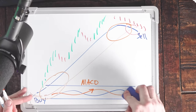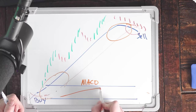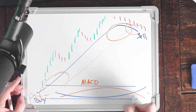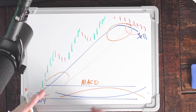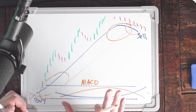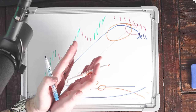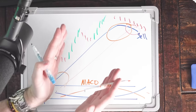So the more accurate depiction of this MACD would be that it's moving apart and then coming back here, a little bit more like that. This isn't a perfect representation in the drawing form, but one of the things that can be helpful with having MACD is I have found by far that I make the most money when the MACD is above the signal line. So when the average is above the signal line, which means that the moving averages are pulling apart, they're diverging, because the price is moving up.